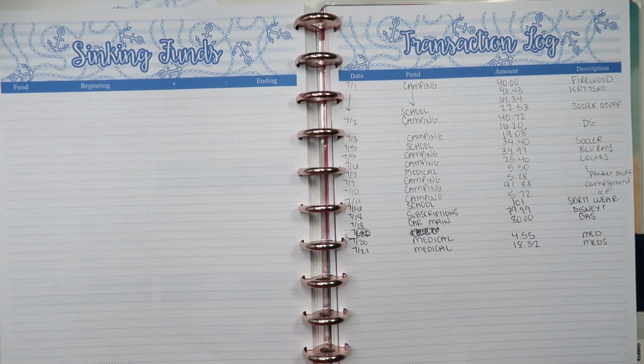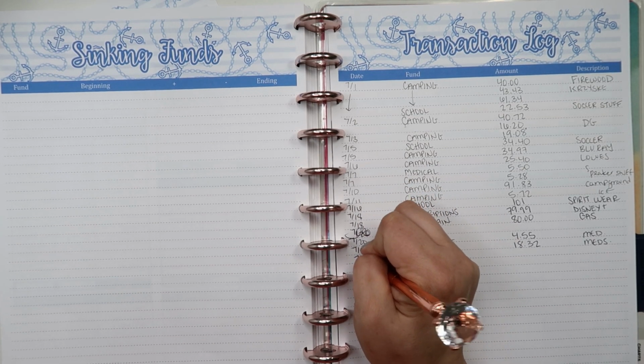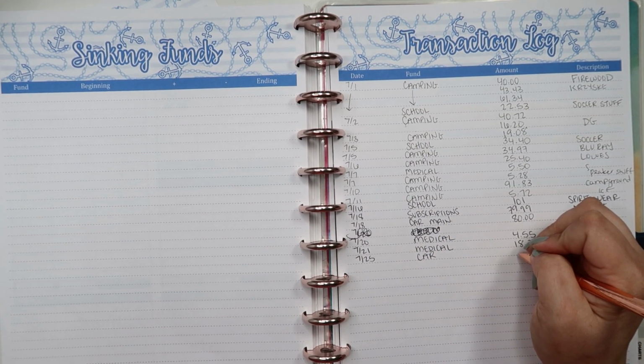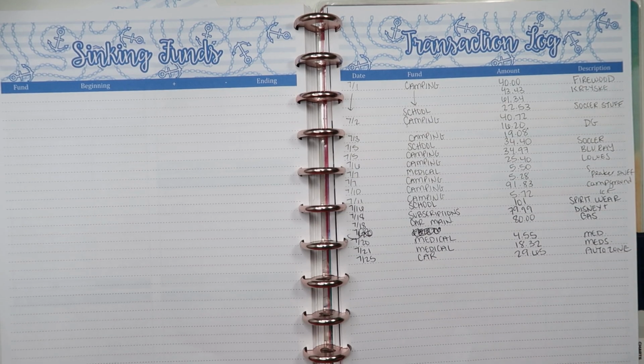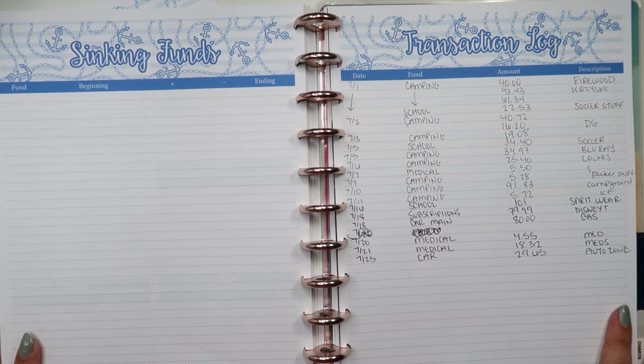And then last but not least, on the 25th, from our car sinking fund, we spent $29.65 at AutoZone. Alright, that was everything for the week. Everything we spent in our variable expenses and our sinking funds. All the money that went out this week.